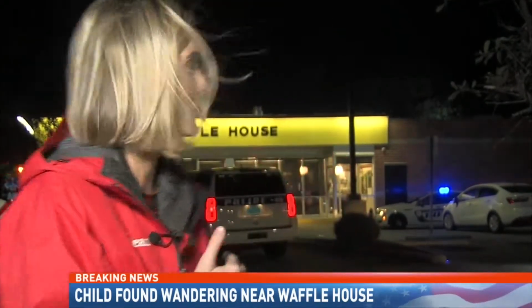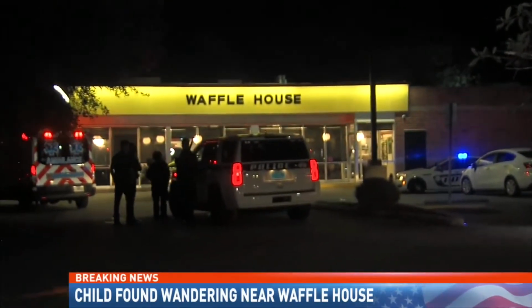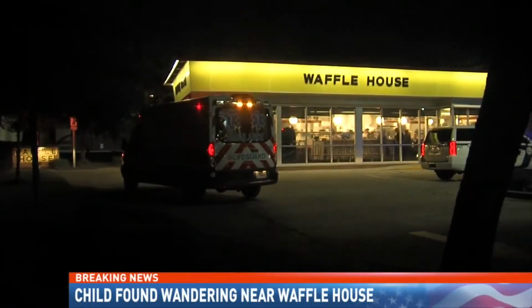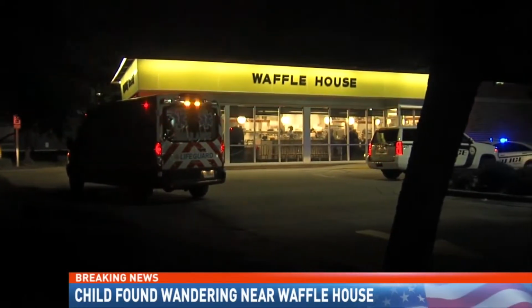So the information, Darwin, that we can confirm right now, I spoke with Stephen Millhouse from Mobile Fire Rescue. He says that a man reportedly found a child outside of this Waffle House right here on Government Street, took the child inside and called 911. So that's the information that we have confirmed from officials at this moment.